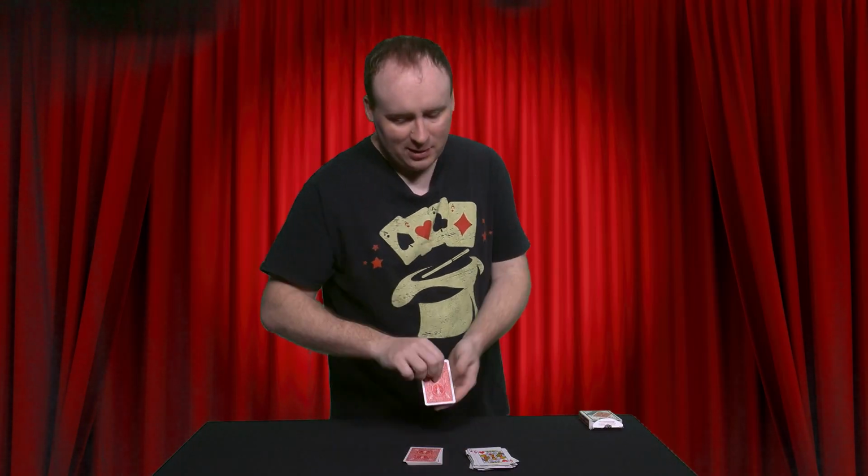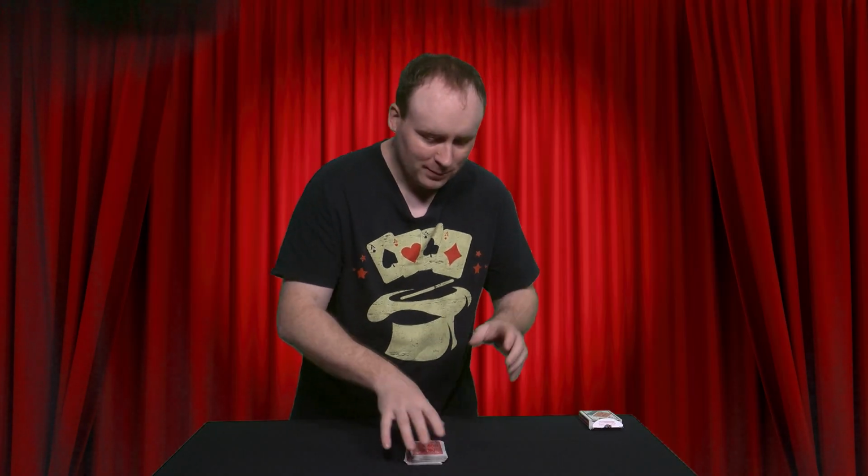Quick explanation to how this is done, because you might be thinking at first that that is impossible. Well, if you paid attention, you'll notice that these cards weren't quite so random. So this is a good opener trick because it does require your deck to be set up a little bit in advance, and here's how.